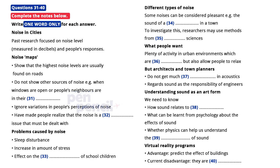What's needed is for noise in cities to be regarded as an aesthetic quality, as something that has the qualities of an art form. If we acknowledge this, then we urgently need to know what governs it and how designers can work with it. We need to develop a complex understanding of many factors. What is the relationship between sound and culture? What can we learn from disciplines such as psychology about the way that sound interacts with human development and social relationships, and the way that sound affects our thoughts and feelings? Can we learn anything from physics about the nature of sound itself?